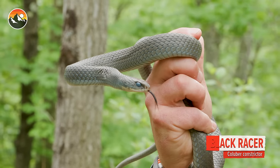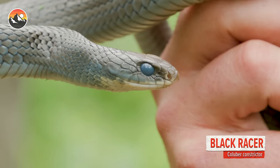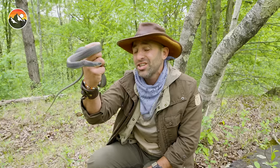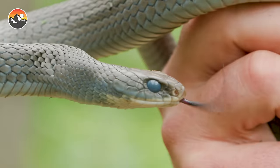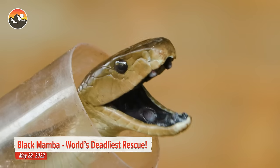All right, Mario, I'm gonna bring it up for the tight shot. That is the black racer. Looks like it's getting ready to shed its skin. You can tell that from the cloudiness in the eyes. The thing that I love most about this species is its agility and its speed. Not to mention the coloration is very similar to the black mamba. But of course, this is a non-venomous species, so a bite is gonna be nothing more than a little soap and water to clean up.